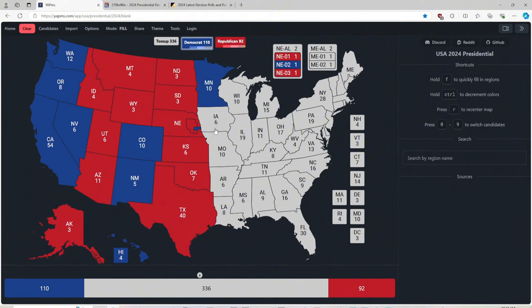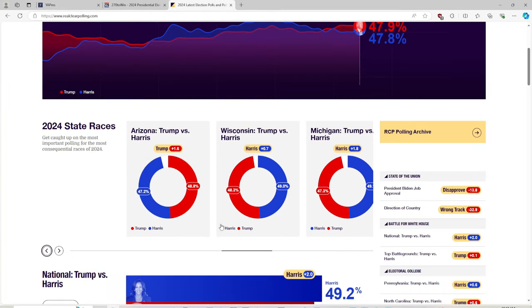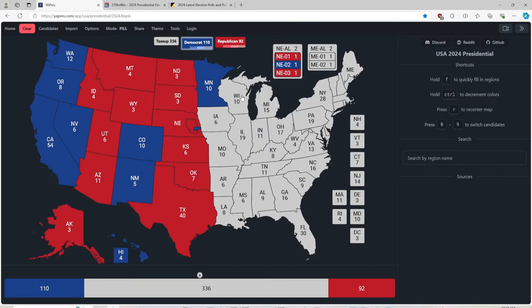Now, Wisconsin. According to Real Clear Polling, Wisconsin has a 0.7 lead for Kamala Harris according to the chart. So we're going to make it blue for Kamala Harris. Iowa with 6 electoral votes is red for Donald J. Trump.